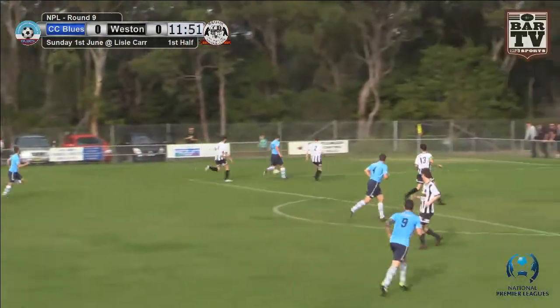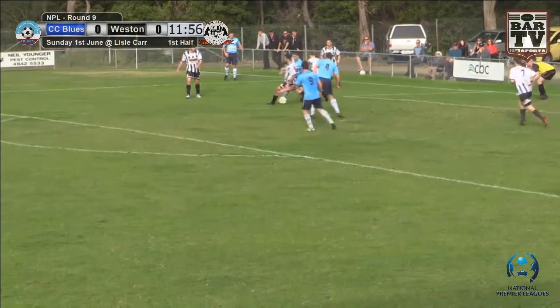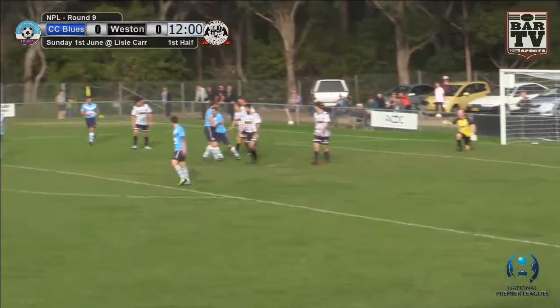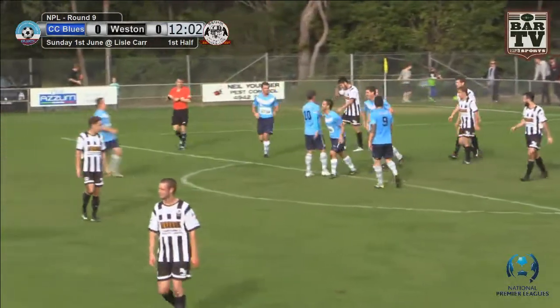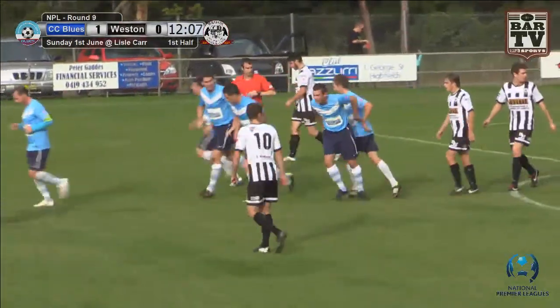Good ball up to Smith. He's got two men marking. Cuts it inside. Fantastic ball. Looks like Tull on the ball. Goodchild! Left foot. A typical striker's goal there. Another goal for Goodchild. That takes the scoreline to the home side.